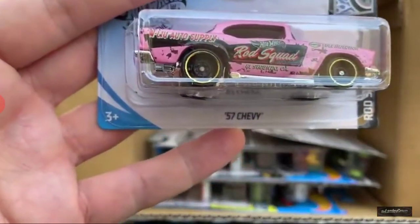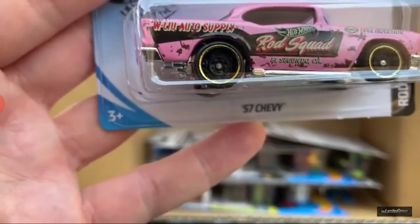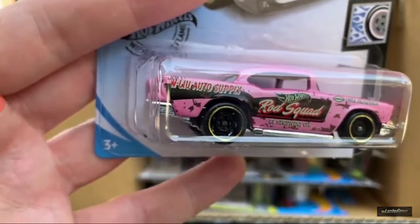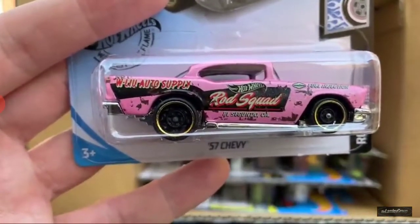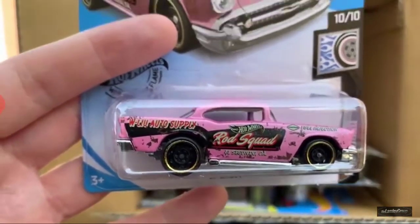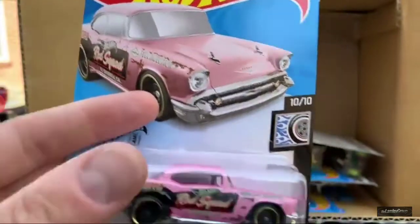This one will be too. It is the '57 Chevy in the Rod Squad. Lou Auto Supply, that's Jimmy Lou. W. Lucas, that's Will Lou. I already gave away the Easter egg. That's his son. If this had Steelies on it, Real Riders, in a Spectraflame pink paint, that would be the super treasure hunt. This one is not.